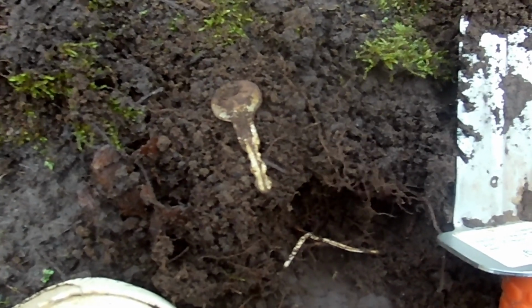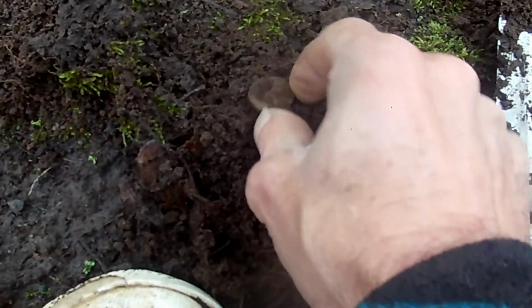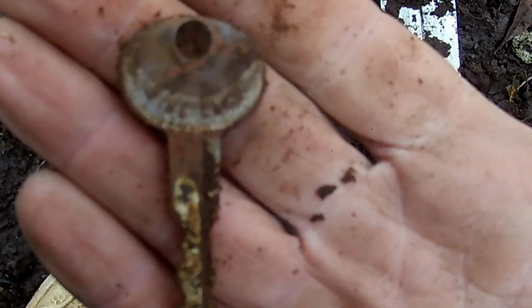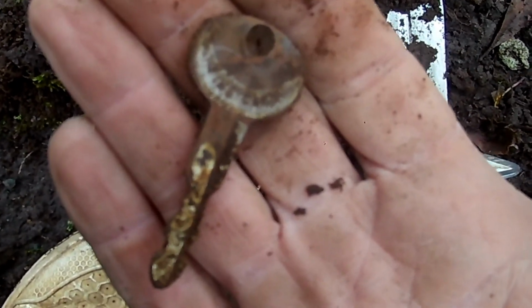And there we go. It must be bad key day. I'm wondering if this is the key to the Acura, and that was just about 3 feet beside it. Definitely a car key though, but I don't know. Must be key day down here at the lake. Someone, again, is having a really bad day.